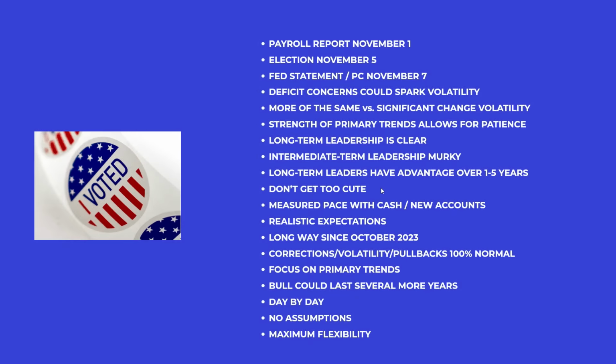We don't want to get too cute. We don't want to overtrade. And we don't want to make any assumptions about anything heading into next week. Still have to get through the election, the remainder of earnings season, and the November 7th Fed statement and press conference. We don't have anything in hand today that contradicts the secular trend thesis. But since we know things can change at any time, it's extremely important that we head into next week and every week with that flexible, unbiased, and open mind.